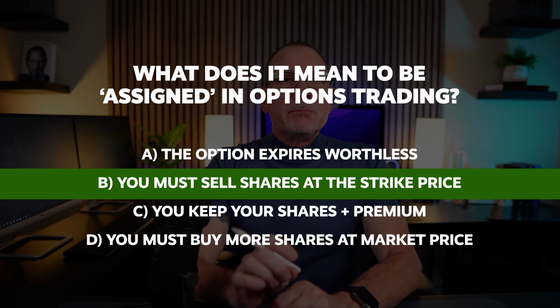Well, the answer is B. You must sell your shares at the strike price. The option buyer exercises their right to buy the shares.